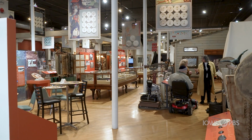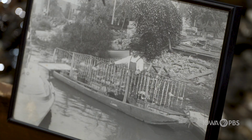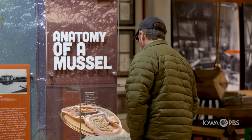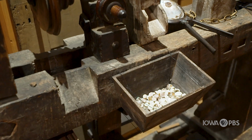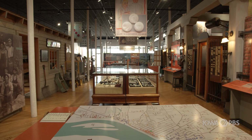Today, the National Pearl Button Museum tells the story of the entrepreneurs, the laborers, and the mussels that put Muscatine on the map. We have exhibits about all of Muscatine history. In fact, even to this day, we're kind of the de facto history museum in Muscatine. You're going to find something interesting. You will be fascinated by some aspect of this place.